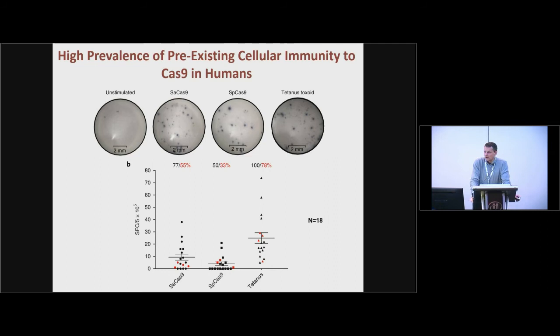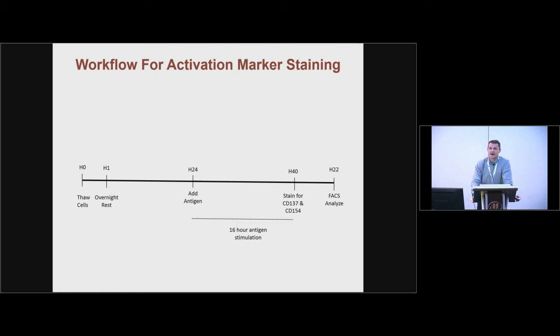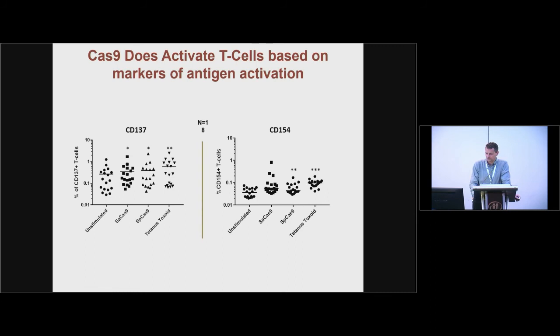So what about a different way of looking for T cells? And so this is looking at whether if you expose T cells to Strep pyogenes and Staph aureus Cas9, do you see activation markers, so CD137 and CD154? And again, this is our positive control. You can see with tetanus toxoid the percentage of cells that activate CD137 and CD154 increases.